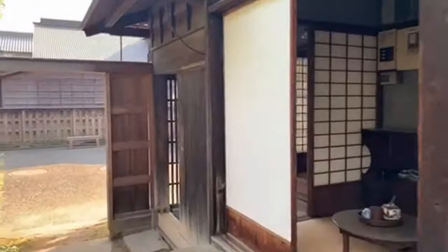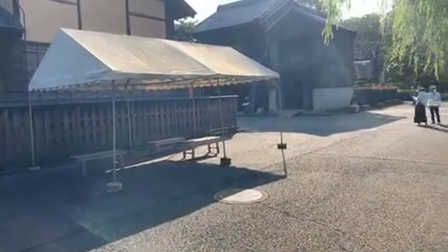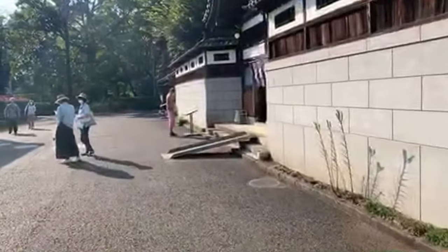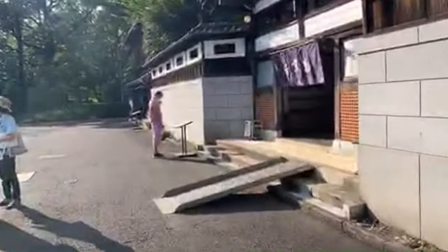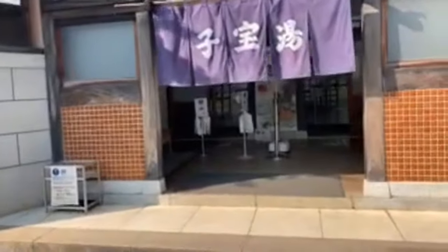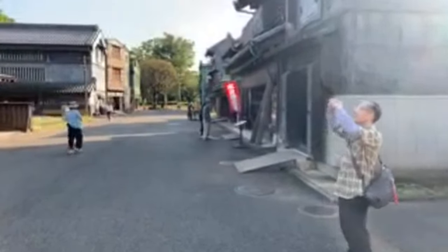So that's pretty cool. They have an onsen, but I think I gotta take my shoes off, so I'm not going inside, which is right here. You gotta take your shoes off when you go inside, but basically it shows like an onsen, which you can kind of see inside anyways. So it's just an onsen. You want me to go inside? Let me know. Means I have to take my shoes off.